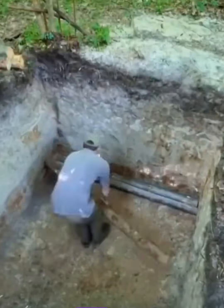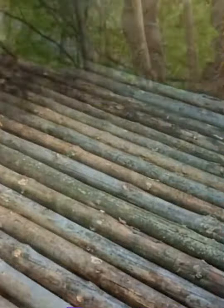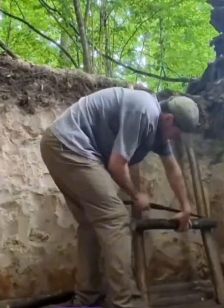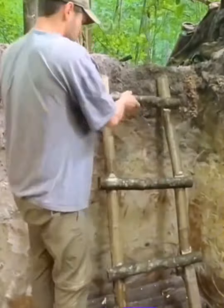Next, he lays a layer of logs flat on the bottom. This helps reduce moisture intrusion while sleeping. To make access easier, he builds a simple staircase using square logs. Anyone with good hands-on skills could probably follow along just by watching.